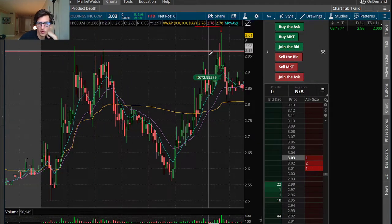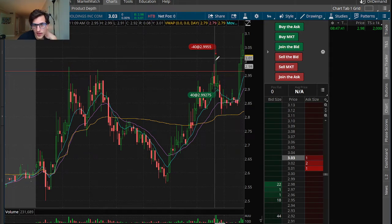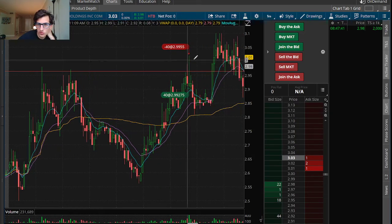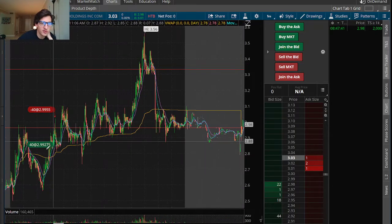Here he broke out. I thought we were going to run because volume was increasing here on this candle. I thought we were going to break through 3, which we did. However, it didn't hold, so I had to close it off for a small loss. But this is just a starter position. If we would have kept running up towards the highs, then I would be aggressively adding. It was just very choppy, so there wasn't really much moves in here.